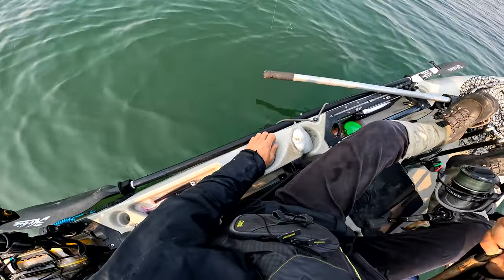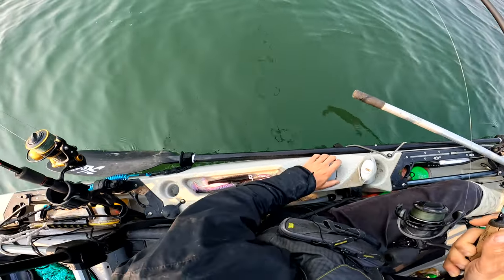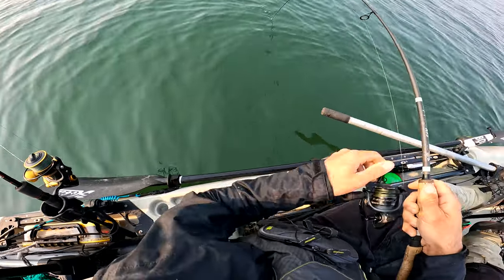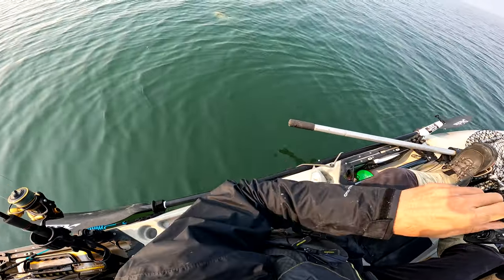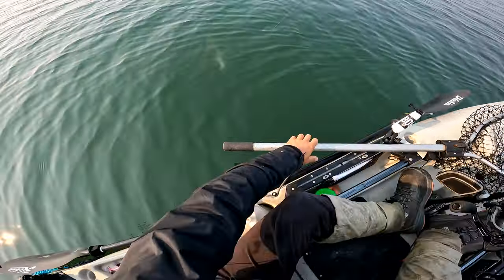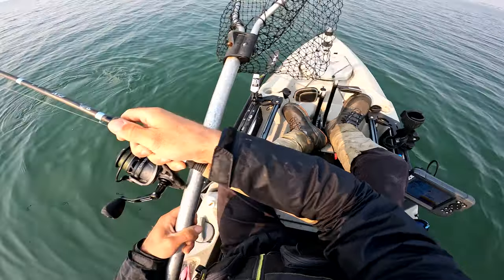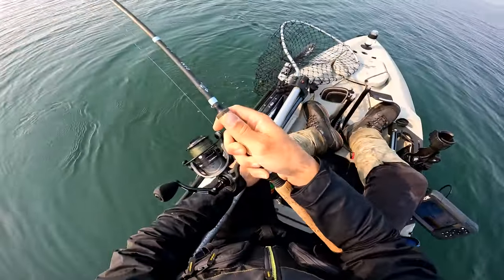Just want to see it. I think this is probably a bluefish. I don't want to put too much heat on him. I've got such a small hook. Oh, it's a big weakfish. Oh my gosh, it just spit up a bunch of squid. Dude, it's a huge weakfish.